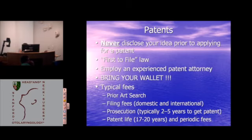Number three, employ an experienced patent attorney. I have the same patent attorney in a huge Indianapolis law firm. I think there's 300 attorneys in the group. One area is patent law. And I've used the same patent attorney since 1980. He's done all my work. So this one is one you want to remember.